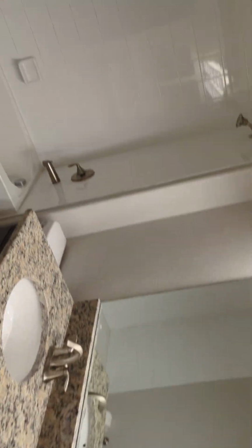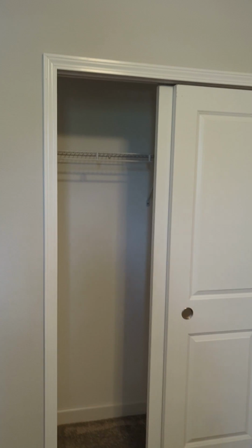Got a double vanity here with your combo tub shower. All three of these bedrooms are all the same size, all three of the extra beds. Like I said, somewhere like 12 by 12. Closets in these 3 rooms are pretty much the same. Okay, we're back out to the main entrance.